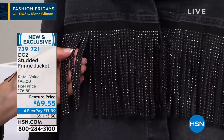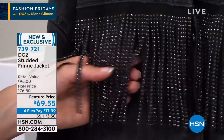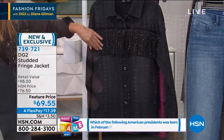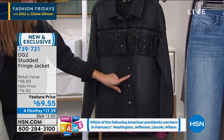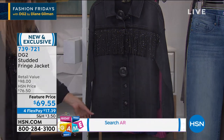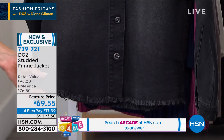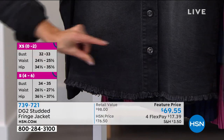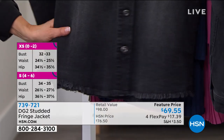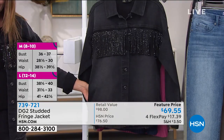You got these fabulous pyramid style studs. They catch the light from every angle. So they really dance. They really sparkle. It's a shirt style collar, a beautiful placket. It's almost like a shirt style jacket because look at the bottom. Diane mentioned this, but it's a frayed raw edge bottom. So it doesn't cut you off. It doesn't have that banded bottom. It doesn't have buckles on the side. It does have great pockets though, by the way.